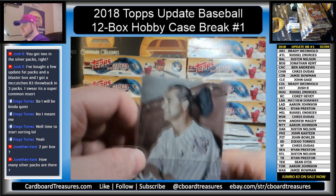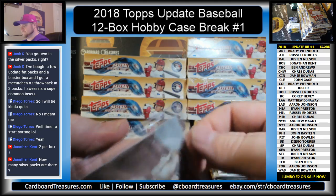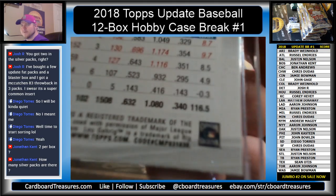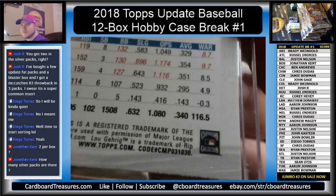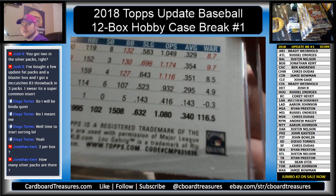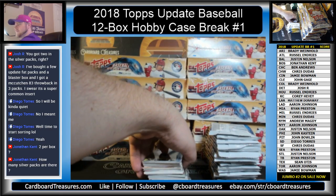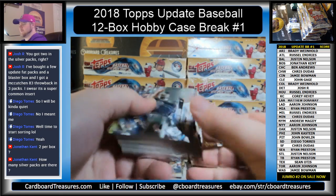Short print variation, Lou Gehrig. Now, I don't know if the camera will pick it up. Probably not. Yep, there it is. That 30 on the bottom right indicates a short print, and then 32 would be a super short print. All right, we're going to have a hit coming up here in a minute.